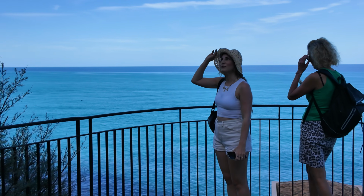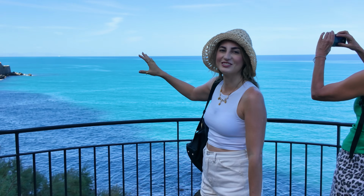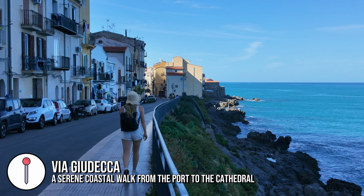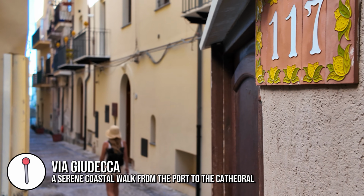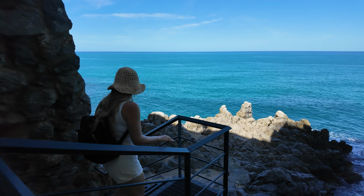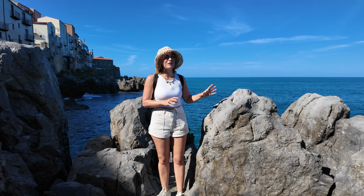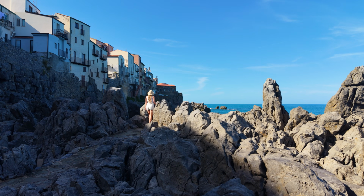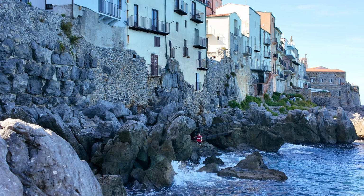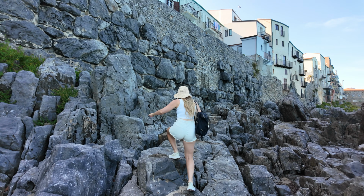Really pretty view, but because we have this massive rock, it's blocking the sun, so the town takes a while to get sun on it. So the town of Cefalù is located on the north coast of Sicily, and as you can see, we are literally on the coastline. The town is built onto the rocks, and the landscape here is so unique, which we love about it. They have a path which runs all the way down the town, actually through the rocks.